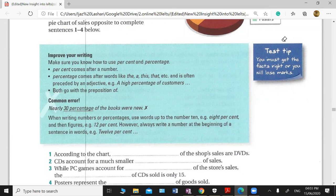Common error: nearly 30% of the books were new. When writing numbers or percentages, use words up to the number 10, and then figures, 12%. However, always write a number at the beginning of a sentence in words.